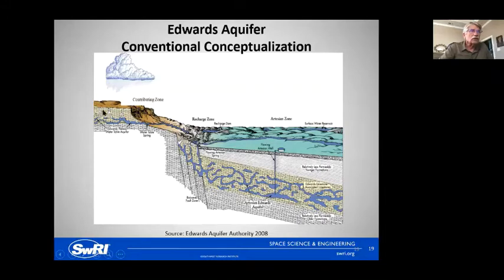So here is another very common image that we see. This is a cross section that shows the transition from up on the contributing zone through the recharge zone down into the artesian zone where the aquifer is confined. And the reason it's confined is the source of why there are so many flowing wells that led to the placement of San Antonio and all the major municipalities along the Balcones Fault Zone, which is this edge of the plateau of the Edwards Aquifer.